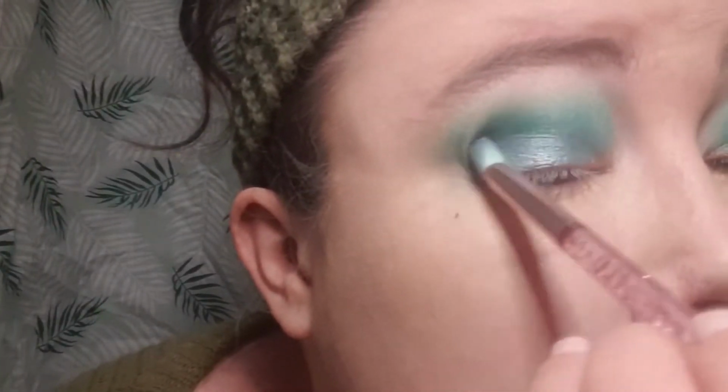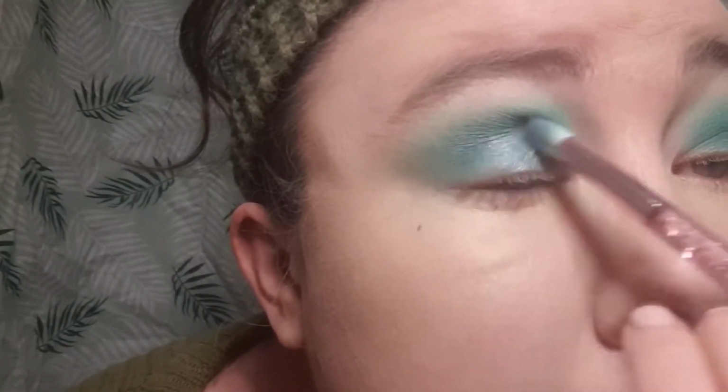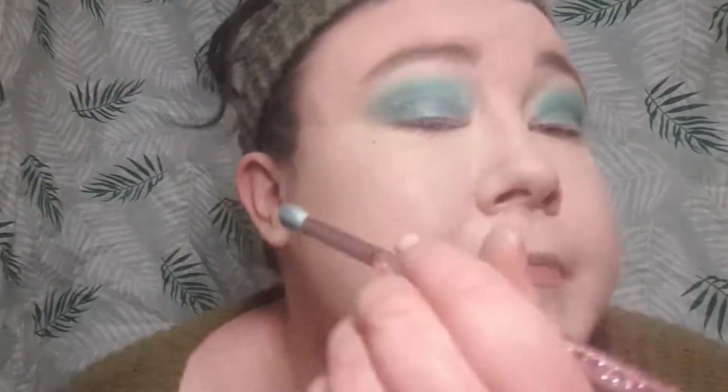In the pan it looks silver. On the eye it kind of looks a little bit more blue, but that could also be the eyeshadow counteracting the silverness. Really pretty though. Maybe it's a really pale light silvery blue. It's different, it's nice.